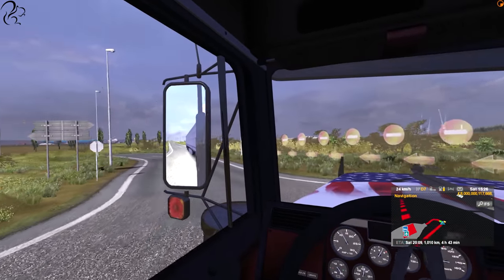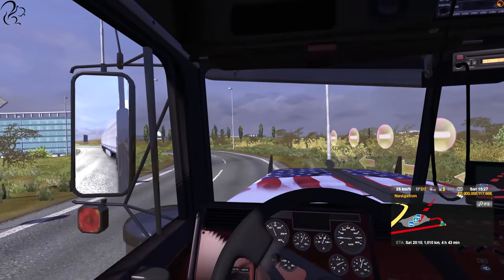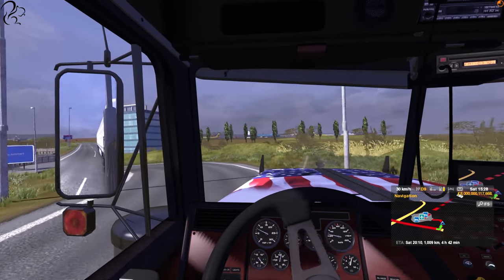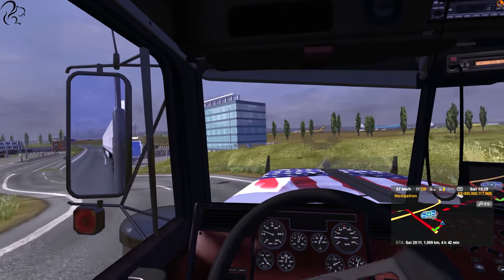One of the things I really want, though, is the ability to take trucks full of ballast or whatever, and you actually have a crane on the back and you have to then operate the crane.